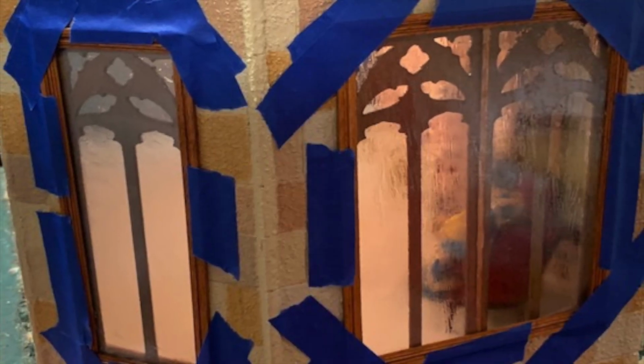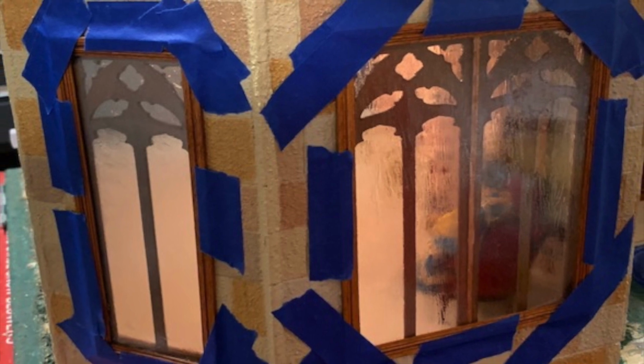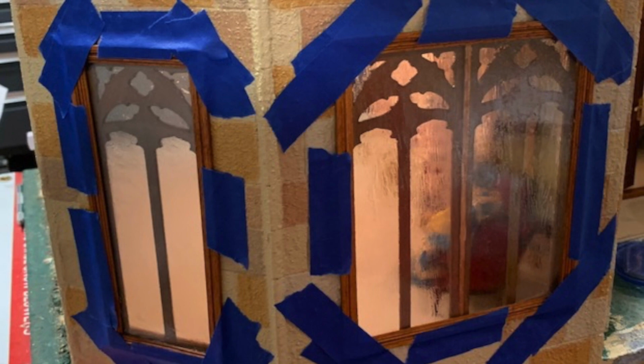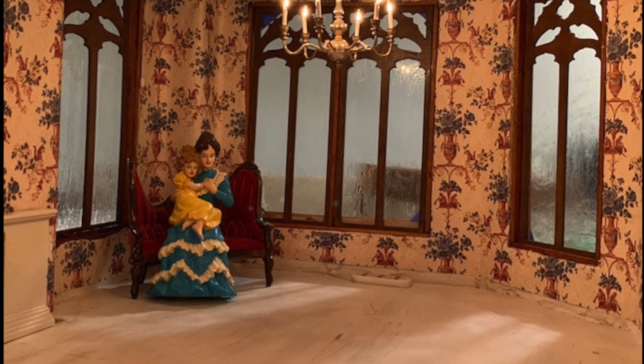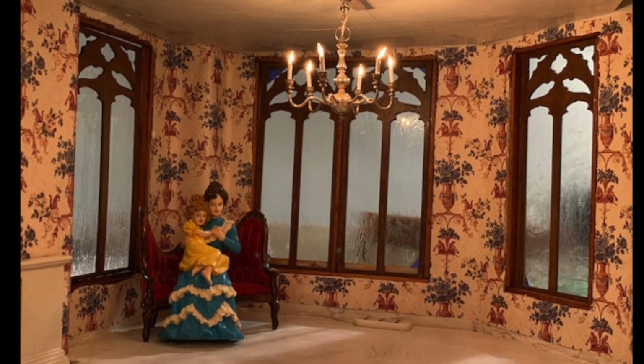The exterior trims and window frames were stained. A Cricut machine was used to cut out the tracery panels from chipboard. The chipboard was painted with brown acrylic paint. The glass is plastic, painted with a gloss glaze to look leaded.